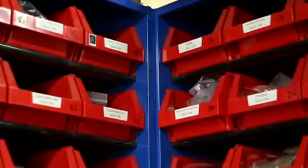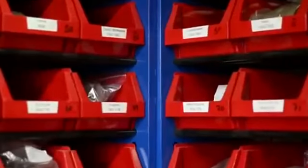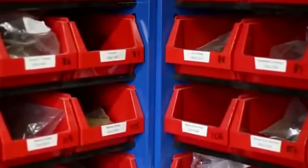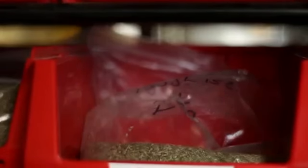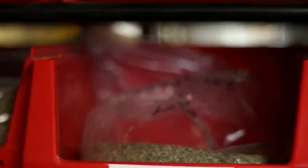OK. I can see there is a whole world of activity going on behind you. What is happening in those red drawers? What we've got here is all of the individual species that will go into the mixes. So we'll have maybe 200 different species, all British native at any one time here. And then Barry will do the mixing. So depending on whether somebody's got clay soils, or a really waterlogged soil, or you might have a particularly dry and sandy soil, there'll be different species that need to go into the mixes.